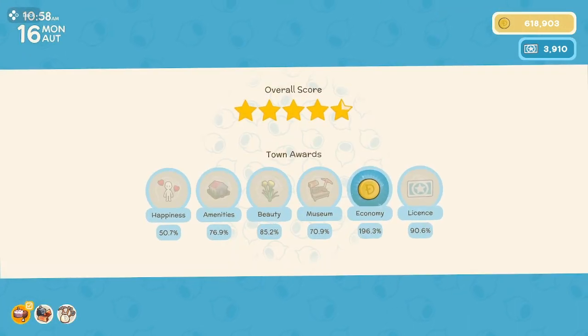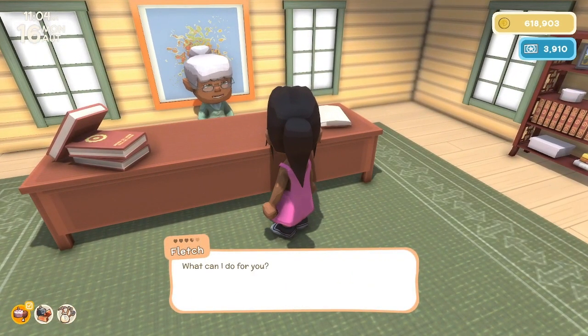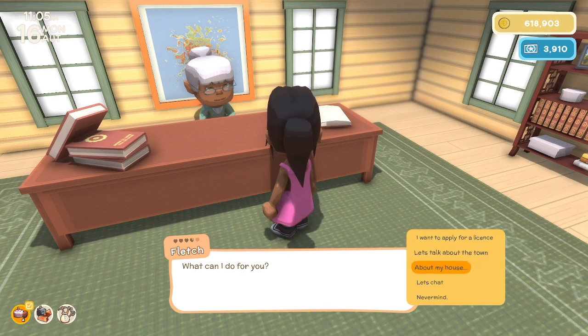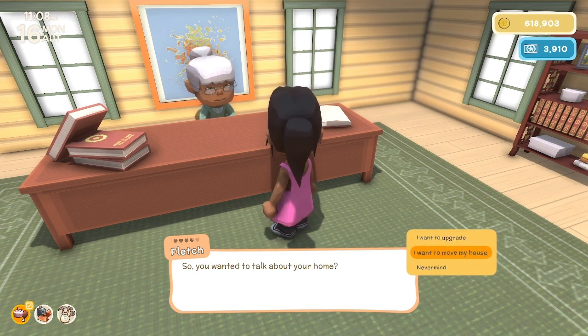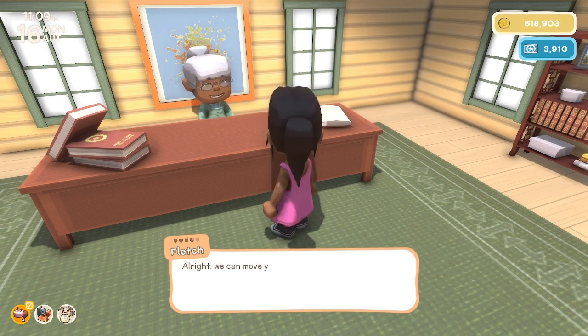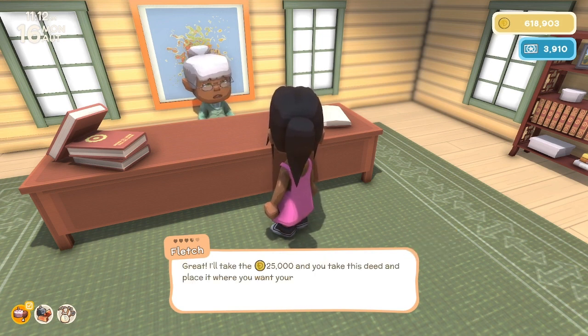Let's see how our town is doing. Oh wow, we are up to 4¾. We're almost at 200% of the economy. My goodness. Nice. Let's talk to Fletch. Hello there, Melanie Bee. What can I do for you? I want to talk about my house. I want to move my house. Alright, we can move your house for 25,000. Does that sound okay? Yeah, let's do it.